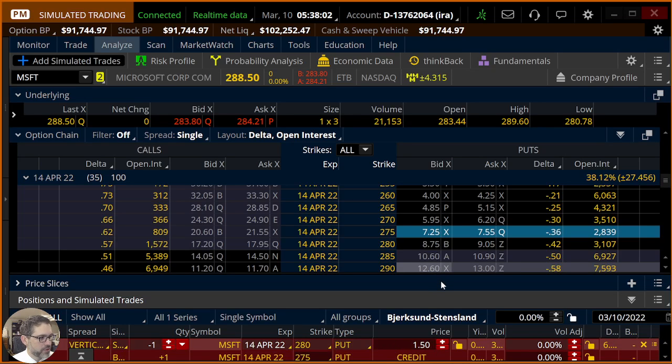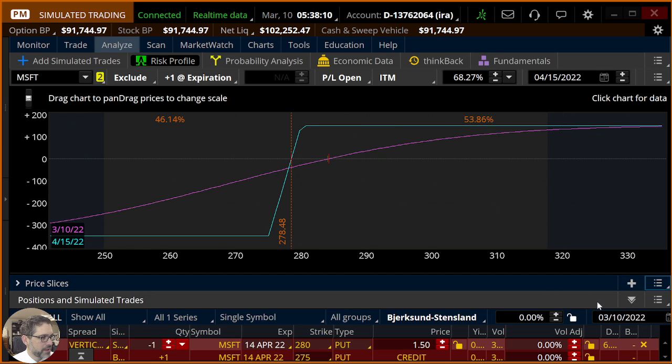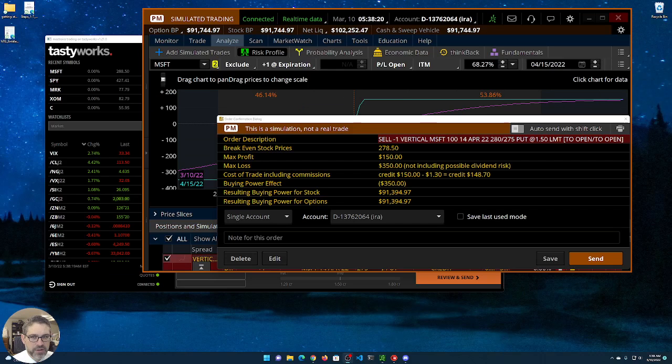Gonna right click that, choose confirm and send. Oh, no, not what I did. Risk profile. There we go. That's how we do this. All right. 53, 54-ish% probability of profit at expiration, just like we saw on Tastyworks. All right, now I'm gonna right click, choose confirm and send. I'm gonna bring that up for you to see. There it is. $150 max profit, $350 max loss.